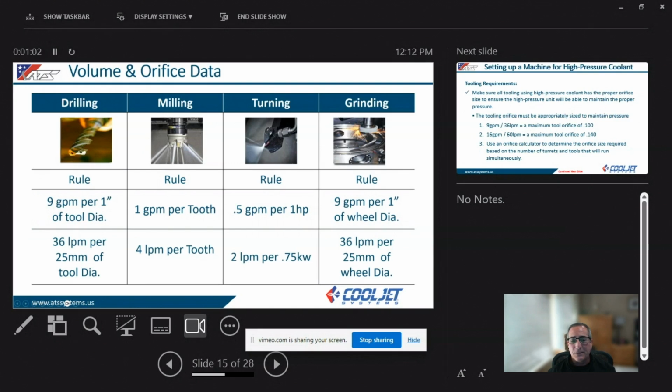Volume and orifice data: in drilling, milling, turning, and grinding, you have different volume requirements. Drilling standard is 9 GPM per 1 inch of tool diameter, or 36 liters per 25 millimeters. Your milling rule of thumb is 1 GPM per tooth. Turning is half a gallon per horsepower. And grinding is usually 9 gallons per inch of wheel diameter.